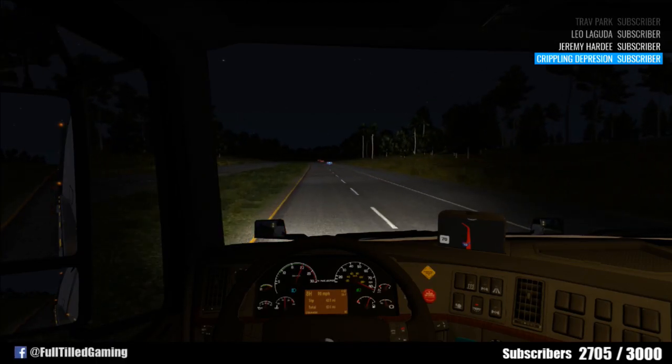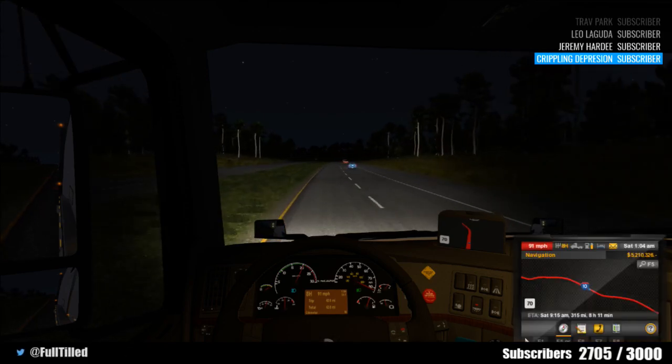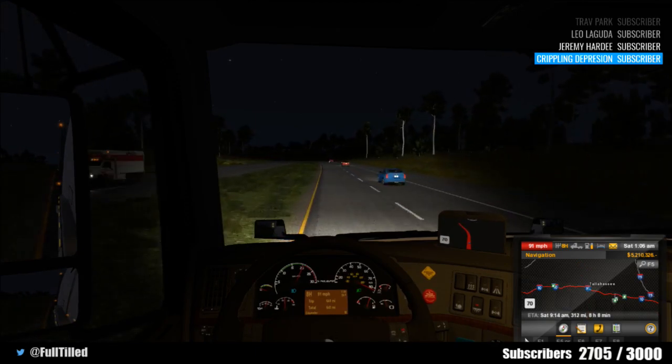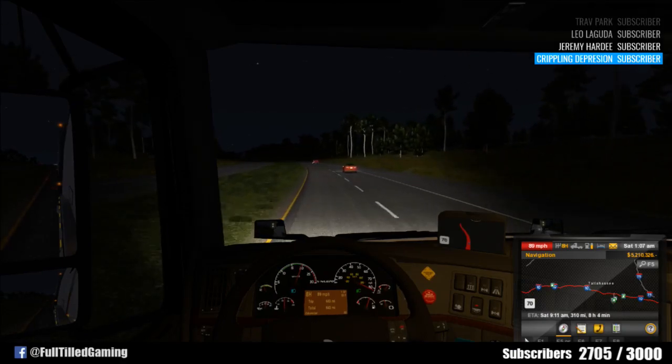Yeah, there won't be no road work, not on this one. All right, let's see. So we're going through Tallahassee. So we're going to pass it here on the right. So we're fixing to get on the 75.